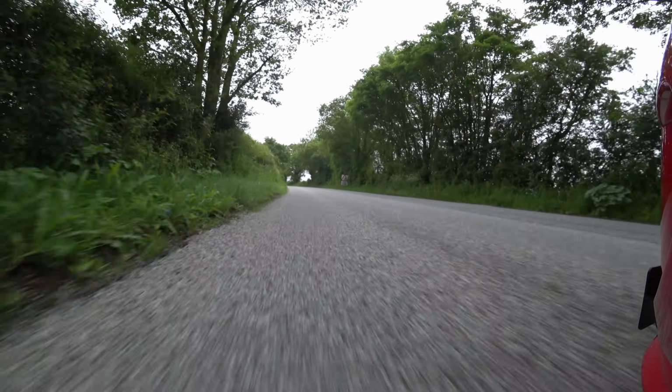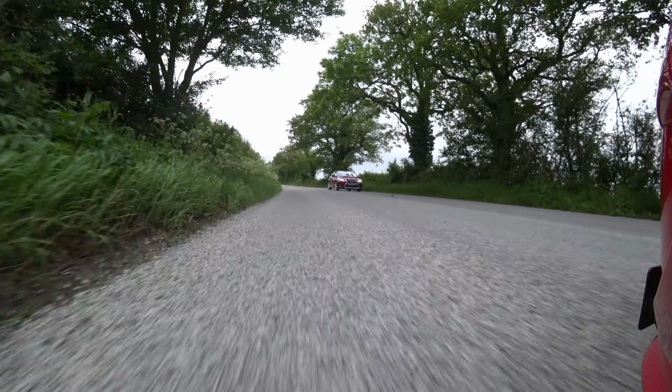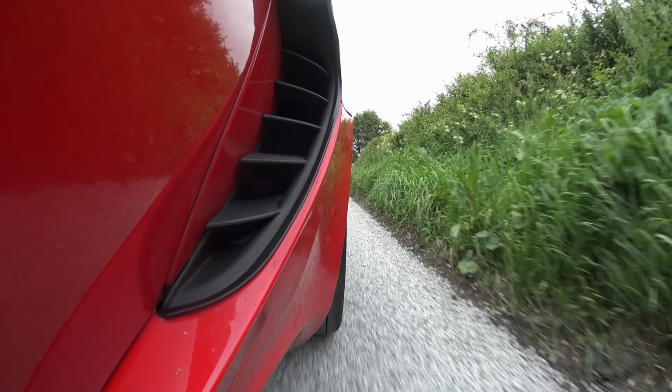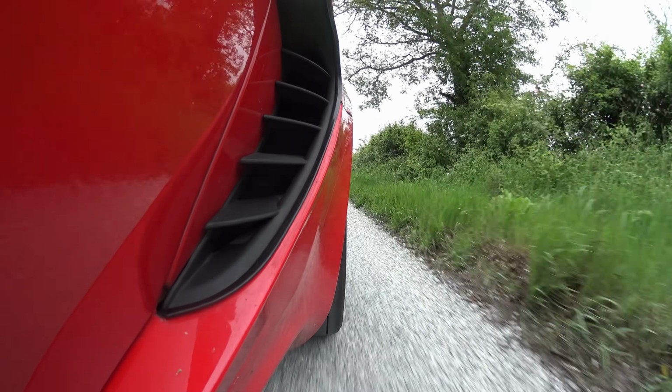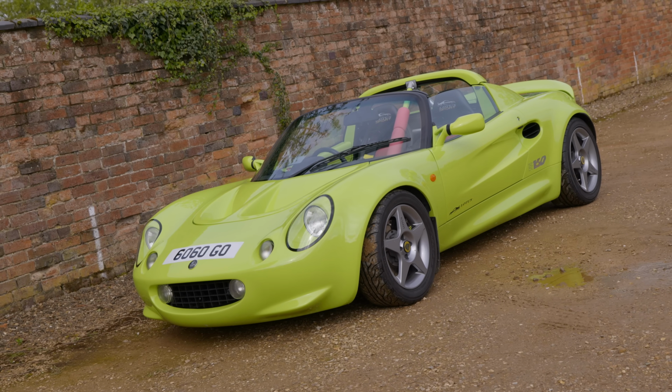Regardless, in spite of its still reasonably impressive power-to-weight ratio, there were plenty of people out there for whom 120 horses was just not enough. In its original guise, the Elise had been sold with power figures up to 190 horses, and I recently drove an Elise Sport 160, which was a fabulous, fabulous thing.